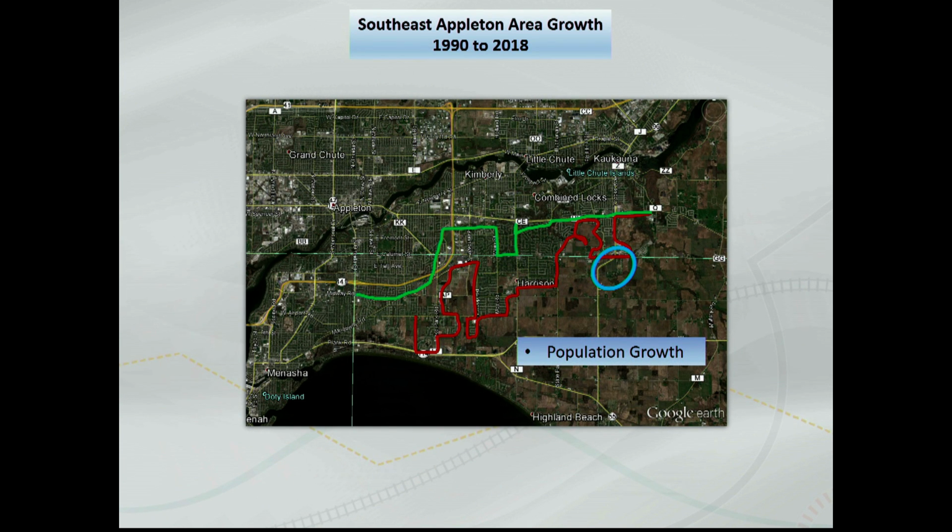Population growth. Back in 1991, from the north part of Highway 41, where it turns to go southbound again, Wisconsin 441 was constructed and opened in about 1991. To give some background on the population growth, back in the 1990s the population spread was basically down to that green line, and then fast forward to 2018, we're down to the red line. So there's some significant growth in the populations of the area.